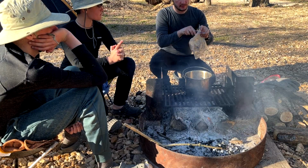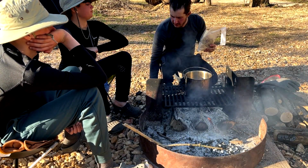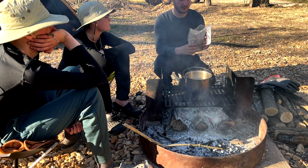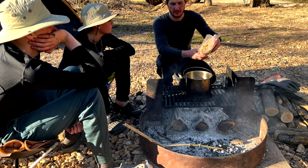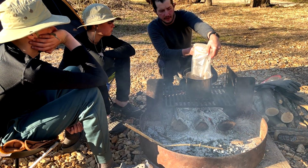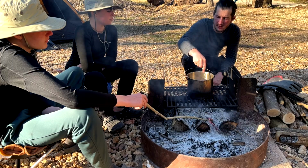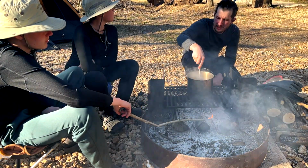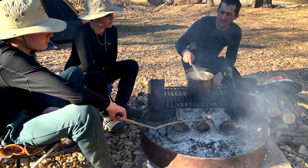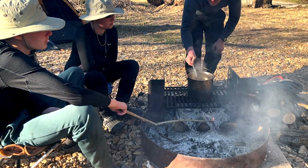Water is boiling, so let's get this in. Good old Taco Mac. The only difference, this time instead of beef, it's with venison. Venison I harvested myself, which is always a good feeling. Give this little stir and let it stay on the heat for a bit. I'll let that stew, stir it once in a while. Then we'll take it off and let it rehydrate for about 15 minutes.